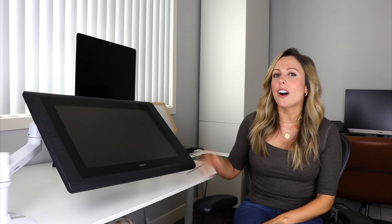So today I'll be doing another attempt at a Cézanne master study, and hopefully I've improved since then. I'll be working on Photoshop CC on my Wacom Cintiq 22 HD. Here is the Cézanne piece that I'm going to be doing a study of.